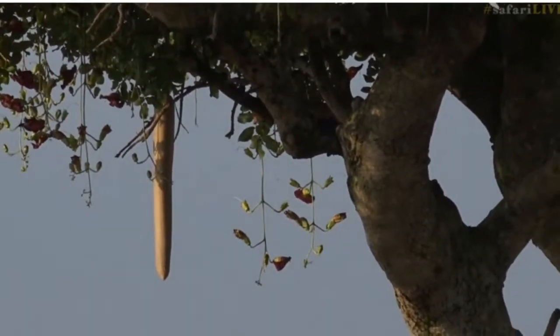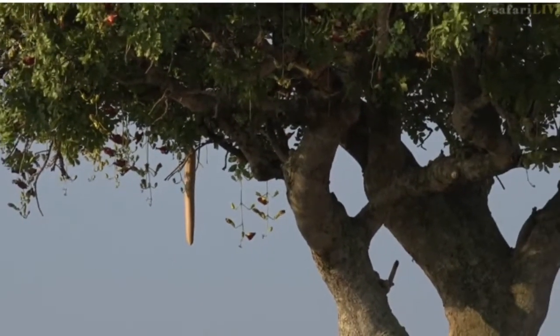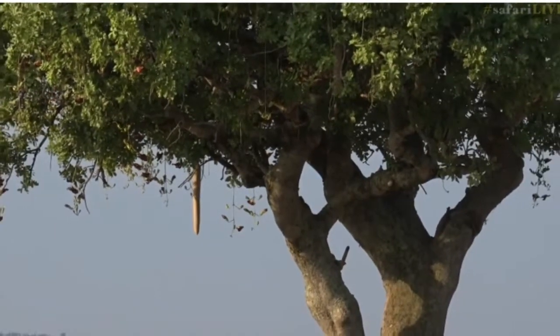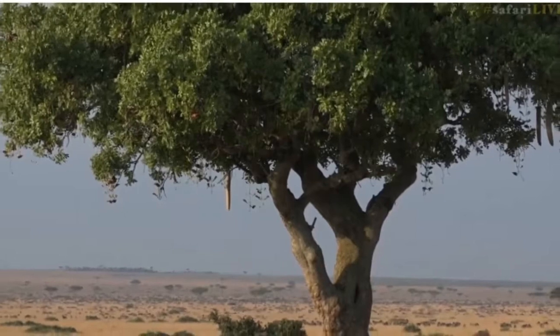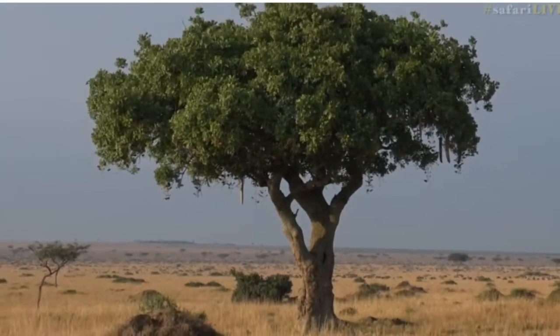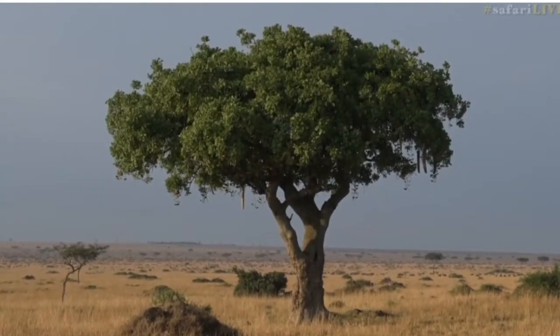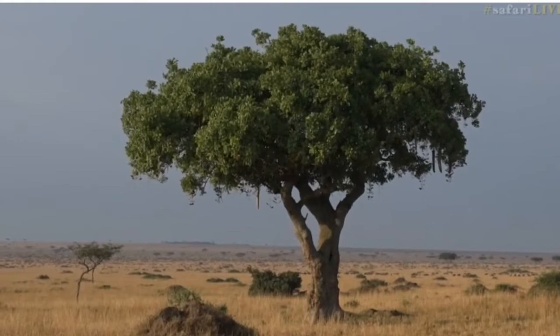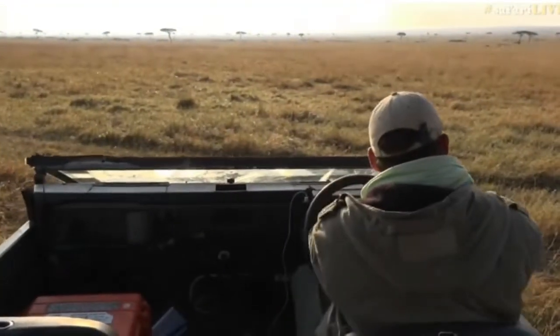Now, depending on where in Africa you are, the sausages tend to be different shapes. These are the longest, thinnest sausages I've ever seen on any sausage trees. In the Kruger Park, they are thicker and shorter, and in other parts, they all kind of vary. Wonderful tree. It may have a leopard waiting in it, but what I'd like to do is take you closer to have a look at these beautiful red flowers.